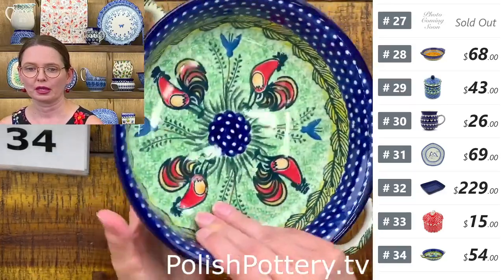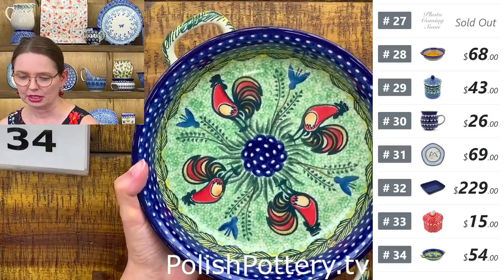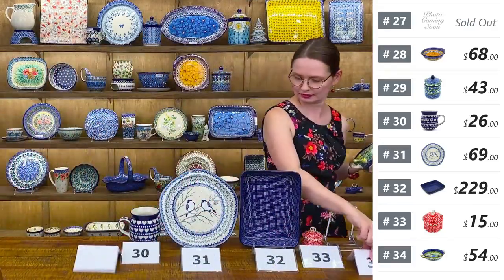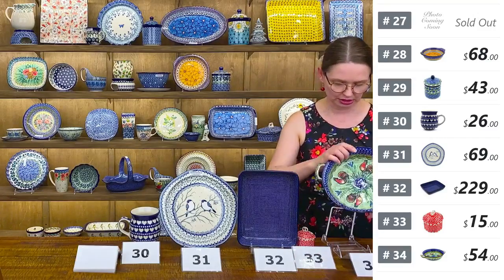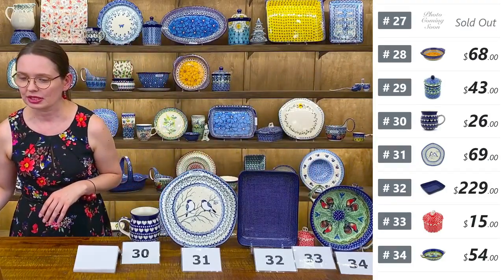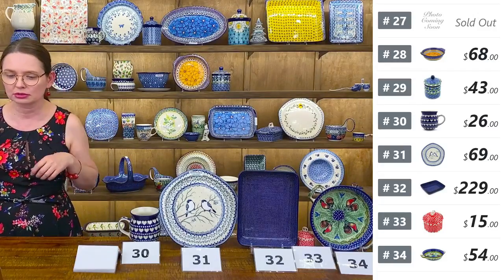With the proud puffy chested rooster with rooster parade pattern. So number 34 goes on the table. And I'm going to clean right after I put it on the table. Okay, so let me see what I have next. And we will move on.